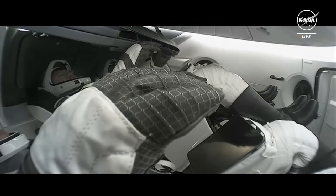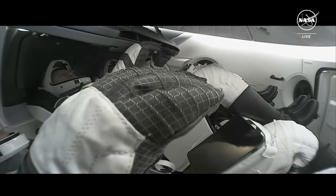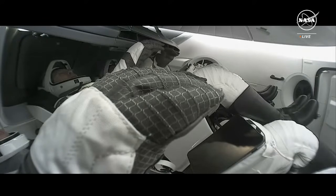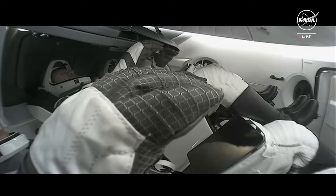That launch will carry NASA astronauts Butch Wilmore and Suni Williams to the International Space Station as part of a test flight slated to launch on Tuesday, May 6th at 10:34 p.m. Monday, May 6th, rather.